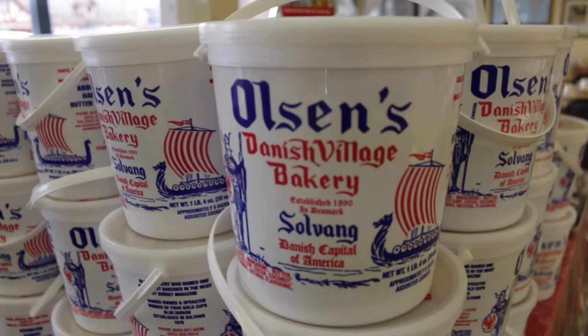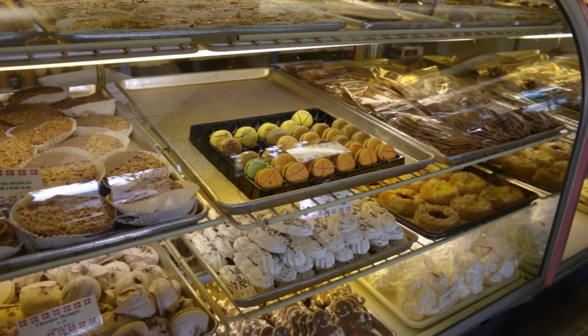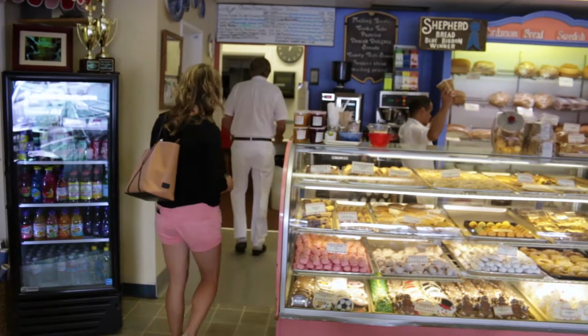Since this is the Danish heart of the US, you'd be silly not to try the authentic Danish pastries. So I added that to the list of the foodie road trip. It was dessert time.